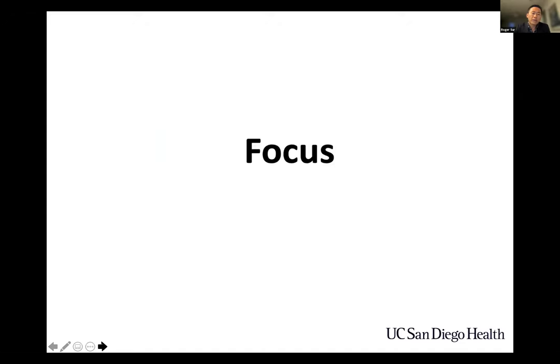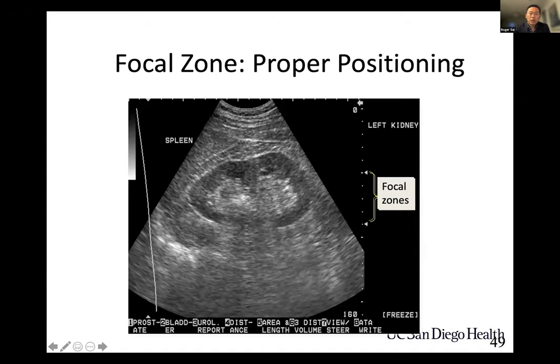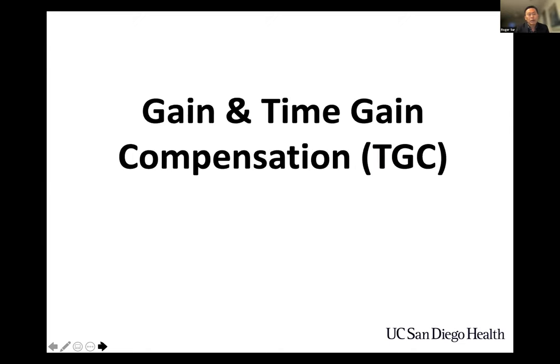The next thing is focus. These two arrows here on many machines typically demonstrate the focal zones. You want your organ of interest to be in between these focal zones. Sometimes you'll only have one arrow. Let's say you just had this one arrow. Then what you should do is make sure the kidney is below this line, below the focal zone. Otherwise, you will not see the kidney very well.